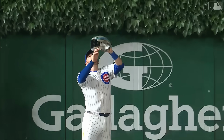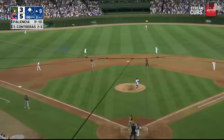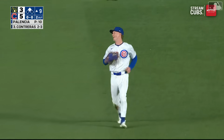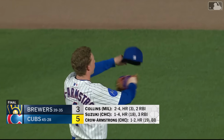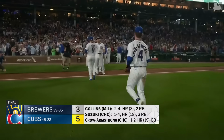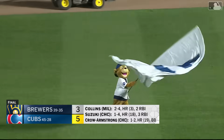Churio with his first hit, as mentioned. Now Contreras popped up, and this should do it. And fittingly, it'll end in the hands of Pico Armstrong. Ball game. Cubs win. 5-3 the final. And Pete showing the love for the folks in the bleachers. And the Cubs are now 11-2 on Tuesday. Sing the song.